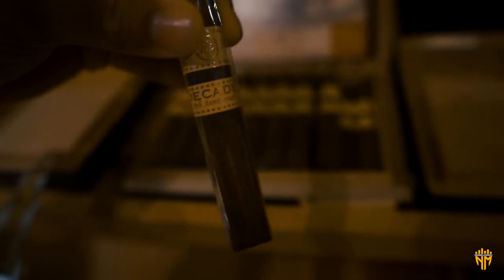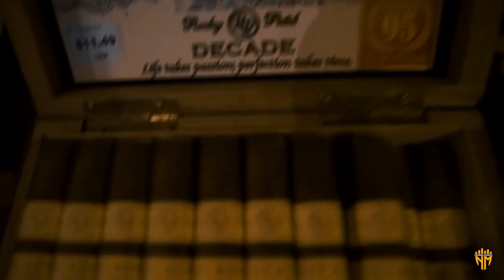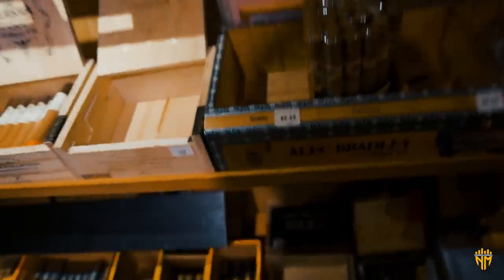This is the brand. Big Johnny. Good Rocky Patel. These right here, the Decades, these are some good cigars as well. The Rocky Patel Decades, guys. You want a good smoke? The Rocky Patel Decades. Very good smokes. You want this? Yeah. You want the dark leaf one, right? Yeah, I like Maduros for the evening.